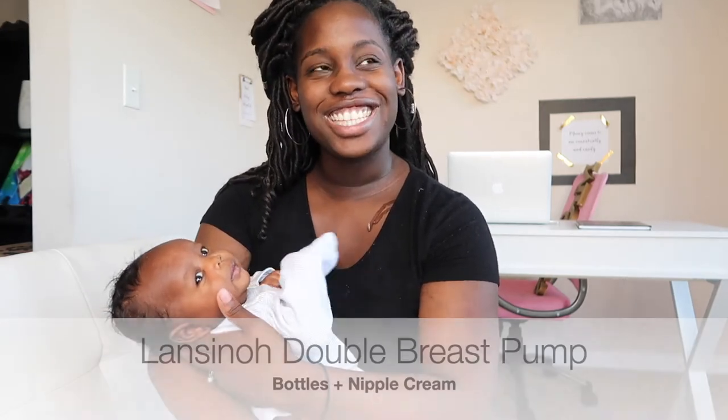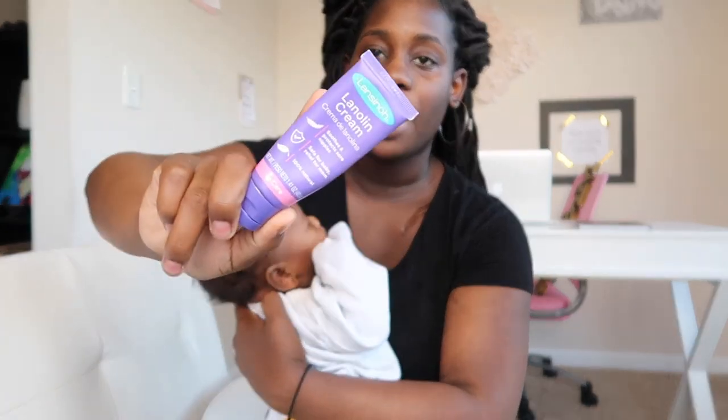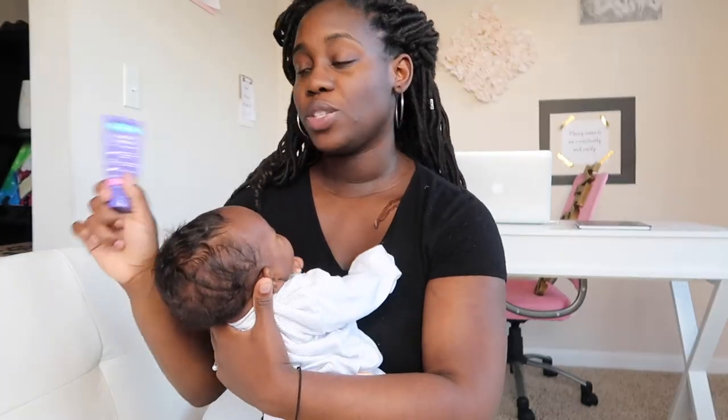Gosh, I cannot say the name of it. I don't know how to pronounce it, but that brand, I'll insert it so you guys can see. That brand of breast pump, and actually I have the nipple cream. So this nipple cream is that brand. The nipple cream, this one's really good.